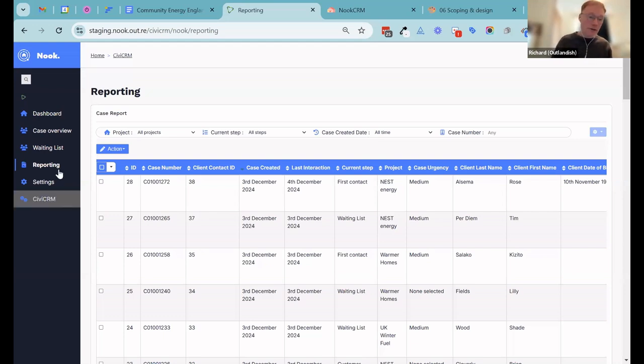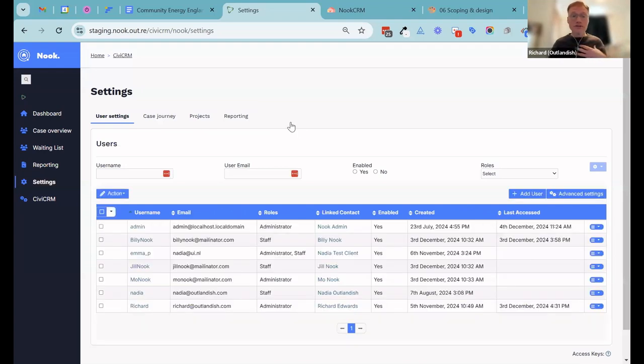And the last thing I'll show you, just because I'm a little bit aware of time, is the settings. So I talked about the configurability of Nook. You can do a number of things here. First of all, you can manage your users and set their permissions. We've got staff level, we've got administrator level, and you can create users and edit them and so forth.